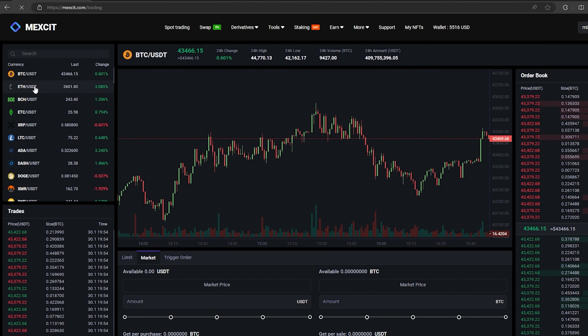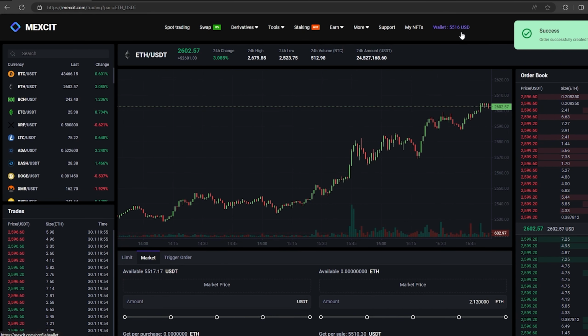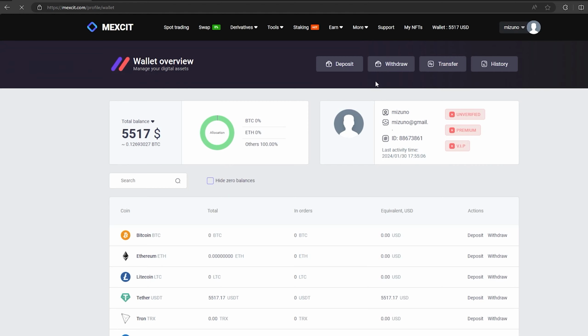Select Ethereum and scroll down. Here we need to select our entire amount of Ethereum. Finally, click on Sell Ethereum. Great. From this transaction, we received over $5,000 with you.